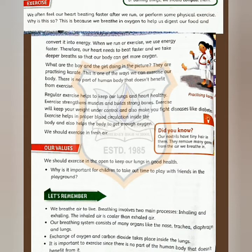Exercise helps in proper blood circulation inside the body and also helps the body to get enough oxygen. So children, when we do exercise regularly, all such things happen in our body. Once again we will go through this topic. What happens when we do regular exercise? Our lungs and heart become healthy. Then it strengthens our muscles and builds strong bones. Then we can lose weight. We can control our weight. And we can fight against diseases like diabetes. Exercise also helps in proper blood circulation inside the body, and it helps the body to get enough oxygen.